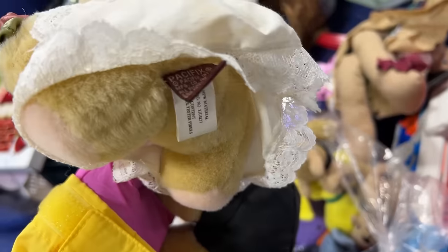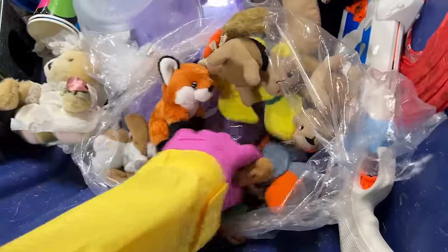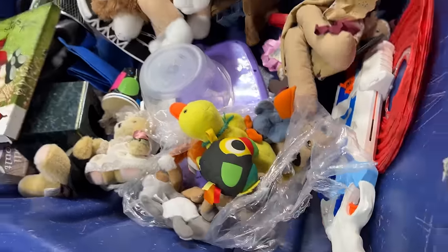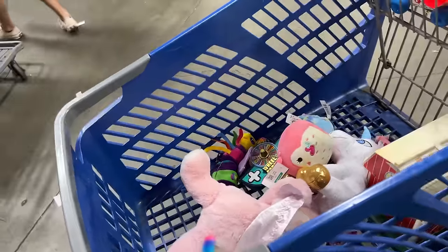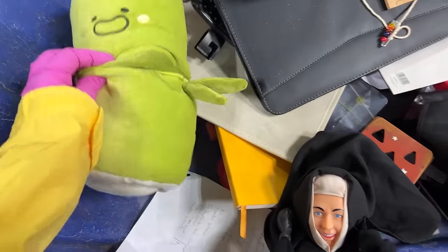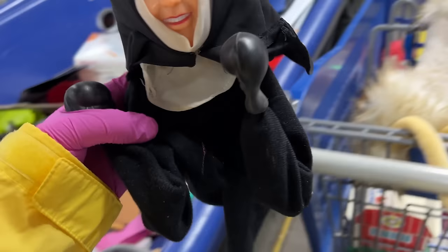Oh, look at these little guys. Married wedding bears, little fox. Yeah, what are the odds? That's an amazing little find right there. All right. So I was curious about this. I looked it up. Some kind of bamboo thing. But look at this. A boxing nun puppet. Yeah, right.